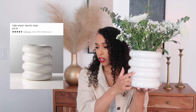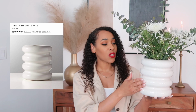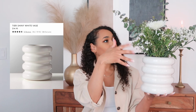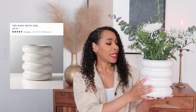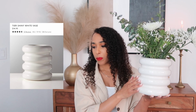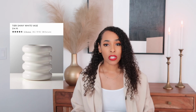So this is their Tear shiny white vase, and it's a stoneware vase. This is watertight. I can just fill this up with water, throw any live beautiful arrangement I decide to put in it, and I'm good to go. This item retails for $14.95, which is an amazing price, but I just love the refreshed look of it with the new season.